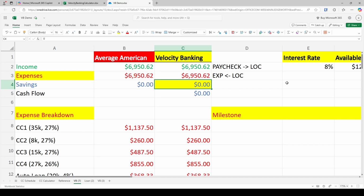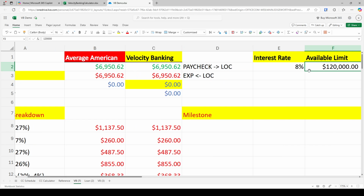The problem that most people have is that they think they need to go to a bank because they need money. But if you go to a bank when you need money, they're never going to lend it to you because they see you as too big of a risk, right? Sounds counterintuitive, doesn't it? But we're going to make the unrealistic assumption that we have access to a $120,000 line of credit. So, what's a line of credit? All it is, is a financial tool where you can borrow money, pay it back, and then use it over and over again. That's all a line of credit is, right?